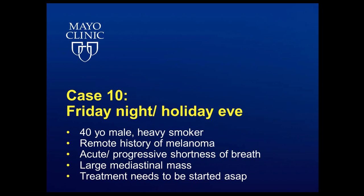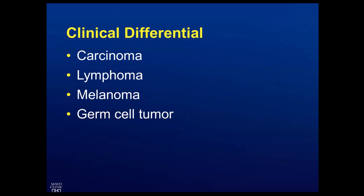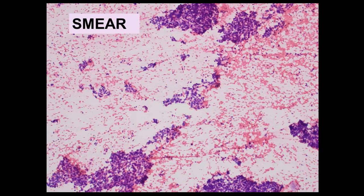And this patient is doing so poorly, they don't want to put him through anesthesia. So what happens is that they give you smears, okay? They didn't give you tissue. And this is the clinical differential diagnosis. Could it be carcinoma? Could it be lymphoma or melanoma or something else? So here are your smears now. So these are H&E stain smears.